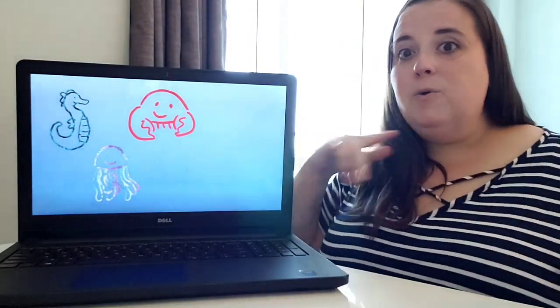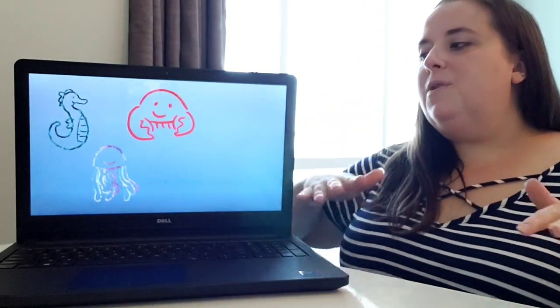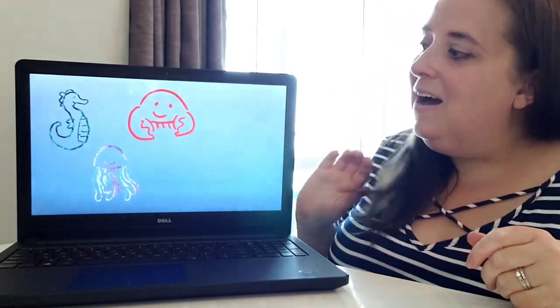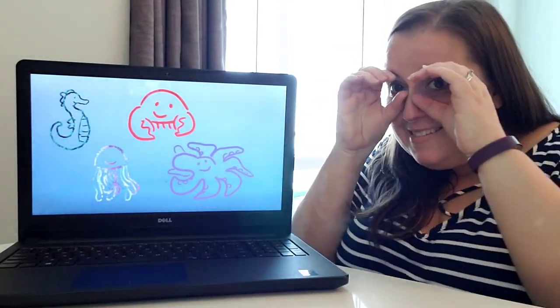A crab running to the side. It goes fast. Floating with the tide. Going for a ride. Good job. We dove in the ocean, and this is what we saw.